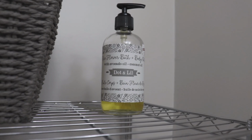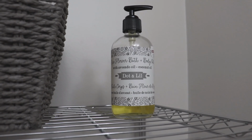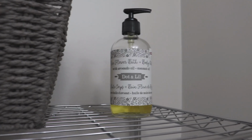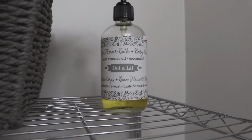This one is from a local company actually near where I live. It was a little bit expensive. It was $20 for this little oil, and it's basically just avocado oil and coconut oil. Smells amazing. It's very soft. There's not a lot of fragrance in it, but I really like adding this to my bath sometimes because then I don't have to put moisturizer on when I get out.